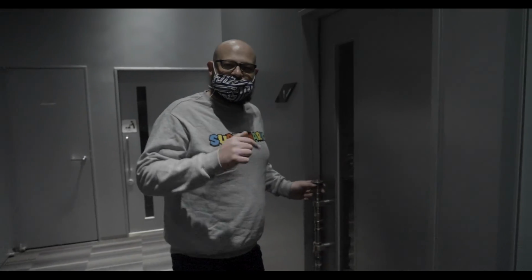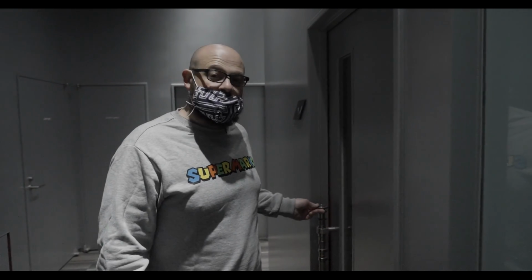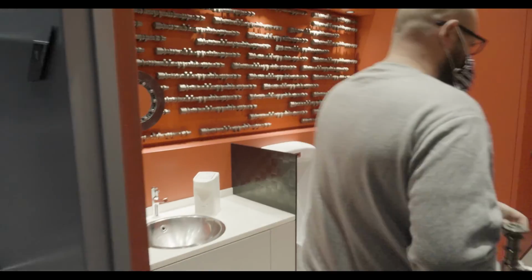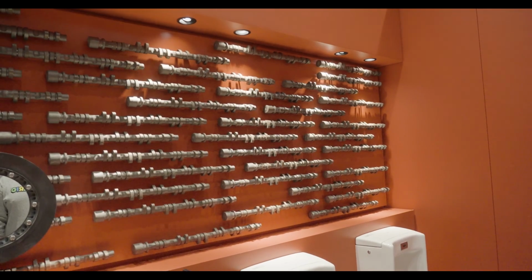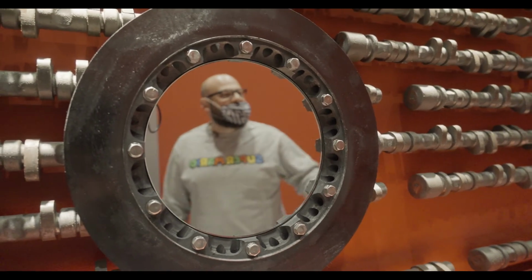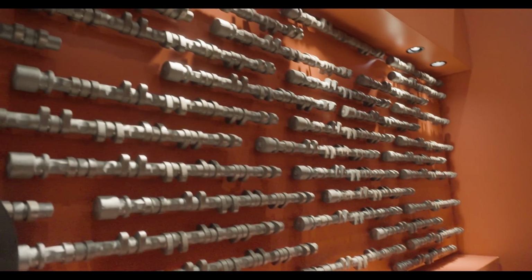Back in the day when I first shot at Nismo, when they opened this new facility, I remember taking special interest in the toilet, and that's because aside from the camshaft handle on the door, you come inside here and the race theme is well and truly alive. And another cool thing here is the carbon fiber rotor that houses the mirror in a wall full of cams. So when you're peeing, you have something to look at.